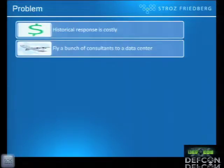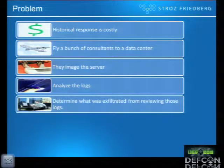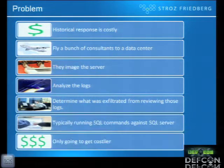You fly a bunch of consultants out to a data center, they image the server, they analyze the logs from the server to the extent they're still there. They determine what was exfiltrated through some analysis of those logs, which is typically running SQL commands against a SQL server that they've brought back in their lab and done a lot of database work to get back up and running. And as I was saying earlier, there's only going to be more data in databases as time goes on, so it's only going to get costlier.